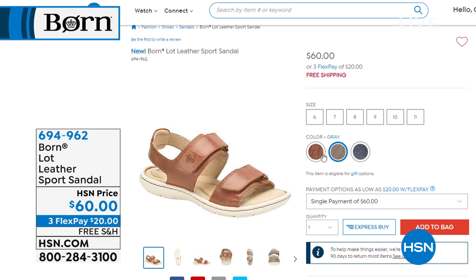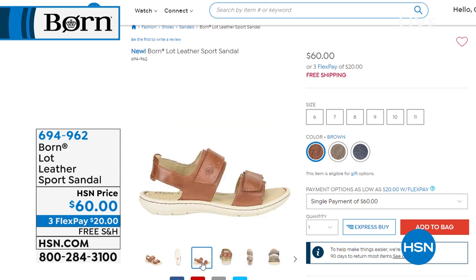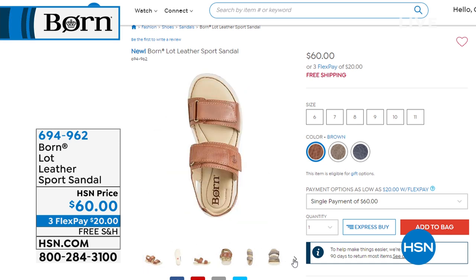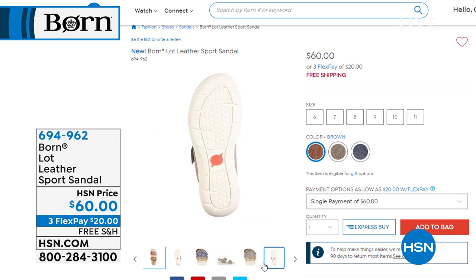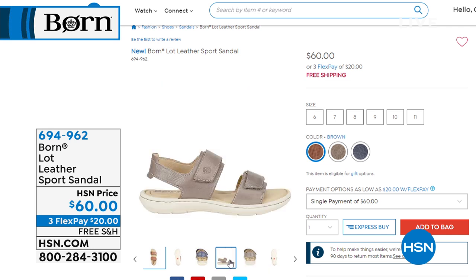It's only $60? Yeah. A Born sandal that's $60? Yeah, and they're going to get so much wear out of this. It's your walking sandal, it's your athletic sandal. And completely adjustable, correct? Mm-hmm. And it even has a built-in heel pad in there. I can't wait to show you up close. Maybe, can I show one of those live, Karen? And when you talk about that built-in heel pad, that's what makes extra cushion.